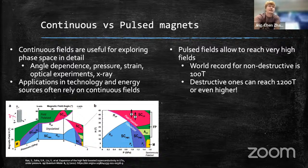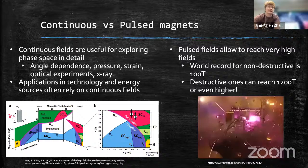Yes. Ignore me if you're going to go over this, but I'm curious about how a pulsed field is generated. I will go over this in a second. Yes. I see. Quick question from the audience. Yes.